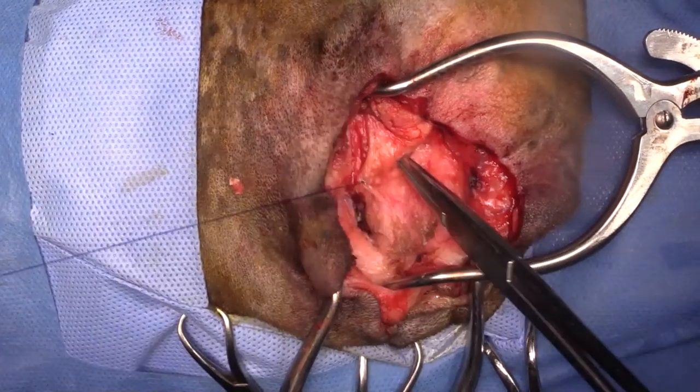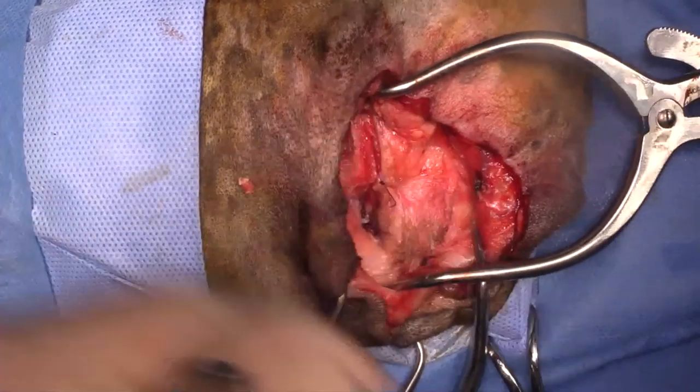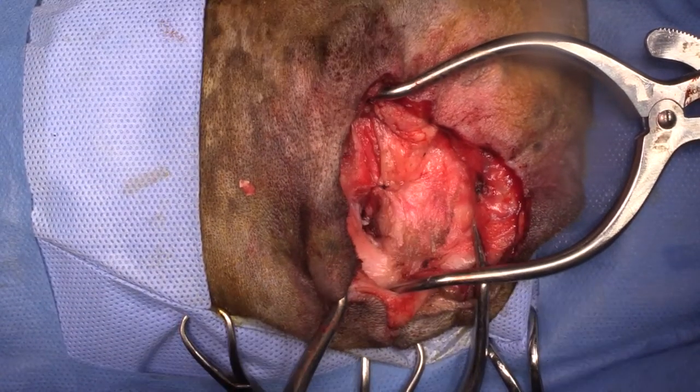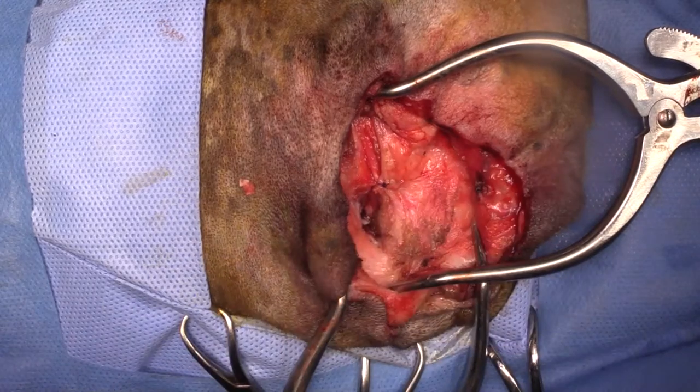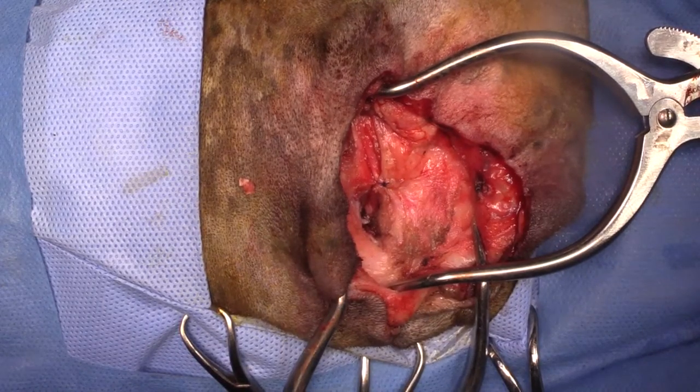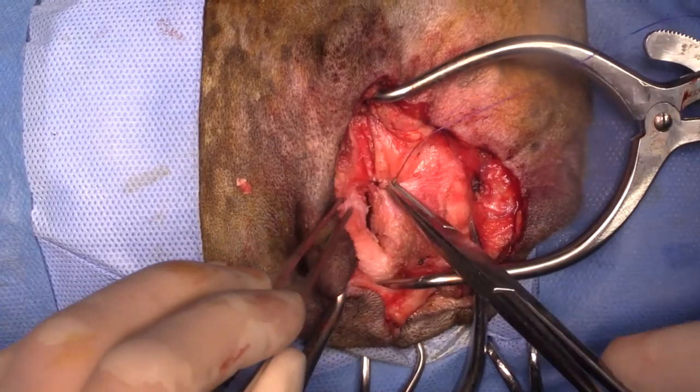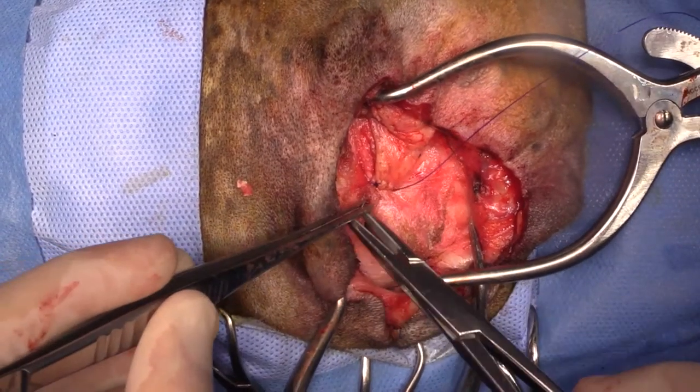Go to the scissors, please. Sure. I don't want to go too far deep with my suture because I don't want to pick up the facial nerve.